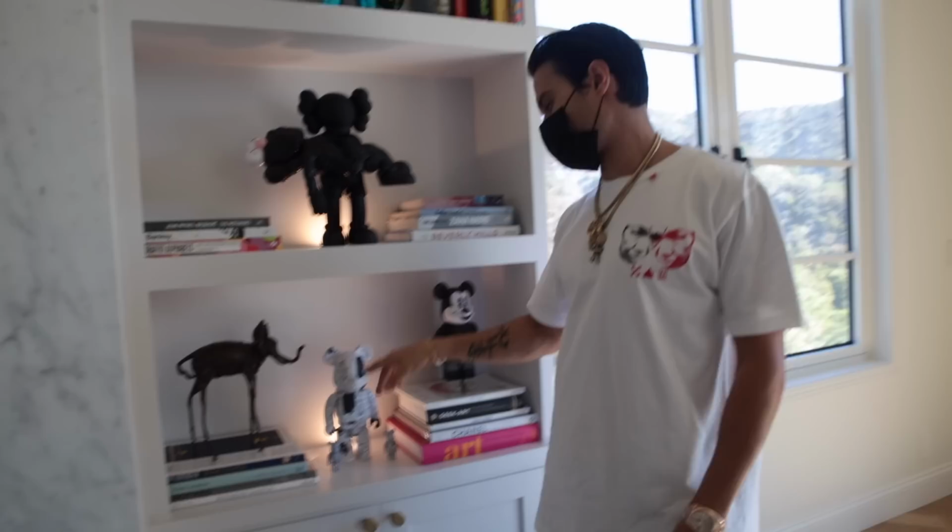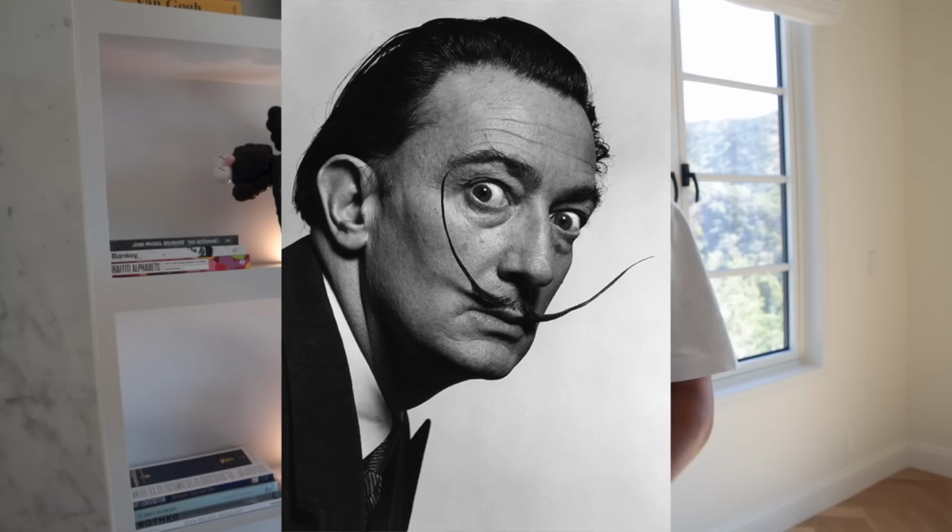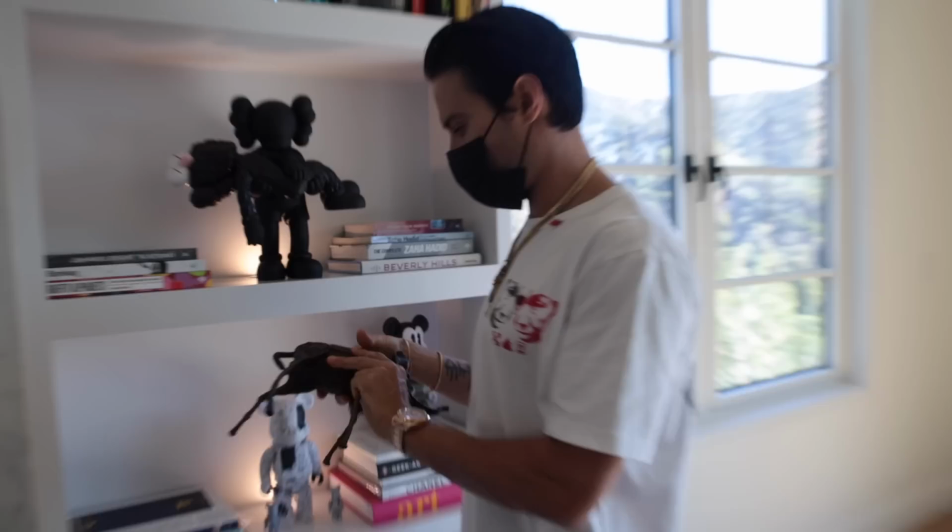This one's from Basquiat. Shout out to Basquiat. He's one of my favorite artists. I get a lot of inspiration from him. This is a bronze sculpture by Salvador Dali. He's a surrealist artist from Spain. He is the late great Salvador Dali. He passed away a number of years ago. Rest in peace, Dali. You're one of the best.